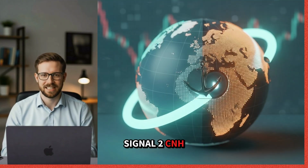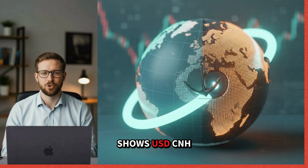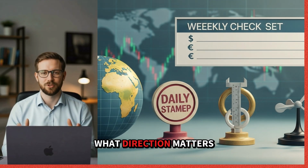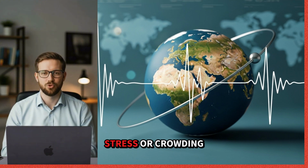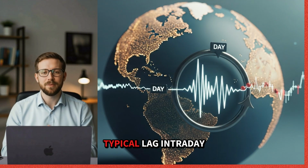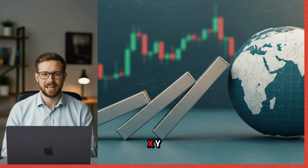Signal 2, CNH versus CNY. Where to look: any platform that shows USD CNH and USD CNY together. What direction matters? A widening CNH CNY spread signals stress or crowding. A narrowing spread signals calm. Typical lag, intraday to 1 day.